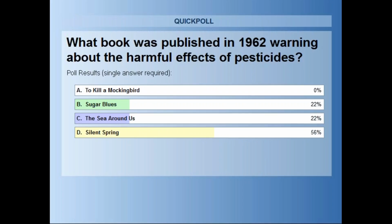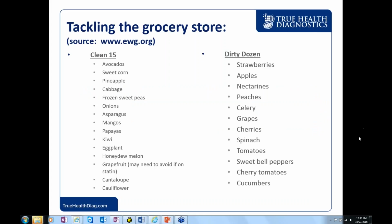It was pretty controversial. She's a marine biologist, but she was a woman, and they kind of thought she was crazy. But it's considered a landmark work that set the stage for the environmental movement that we've seen form since that time. So that's the answer, Silent Spring. All righty. Good job.